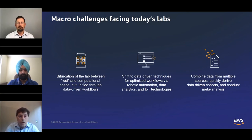Using robotic automation and IoT technologies, these instruments can become more integrated to a data flow and more efficient, optimizing the workflow to better utilize data-driven techniques. One of the last challenges is about the data lifecycle management. The analysis of the data acquired by these instruments is often manual, and this leads to integration challenges. Our customers must be able to combine data, quickly derive cohorts, and conduct analysis.